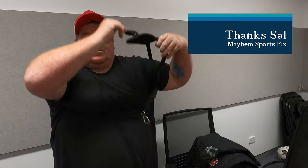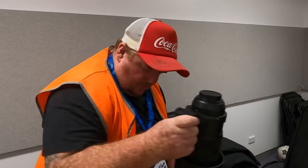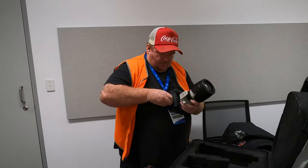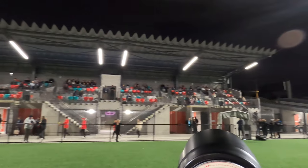All right, 20s have just finished. Time to get out there and get ready for first grade. I've stolen the 1DX tonight, I'm going to shoot with that. I'm going to put the 1DX on the 300 tonight and try to get some fast action. Penshurst Park, they're about to walk out, kickoff's about to happen.